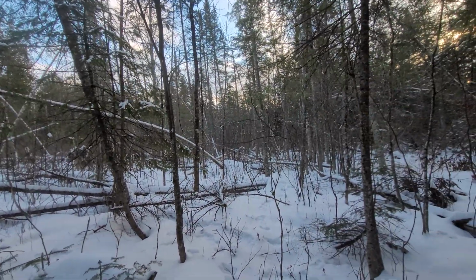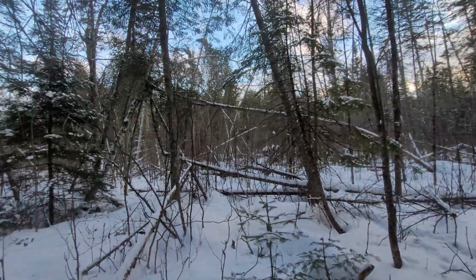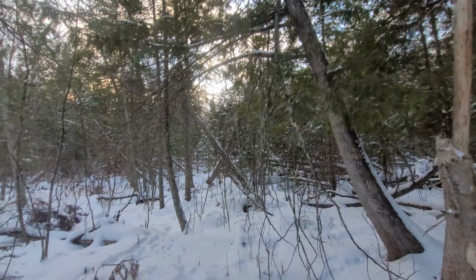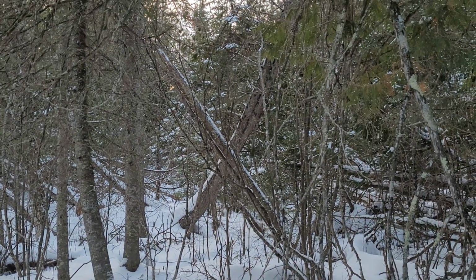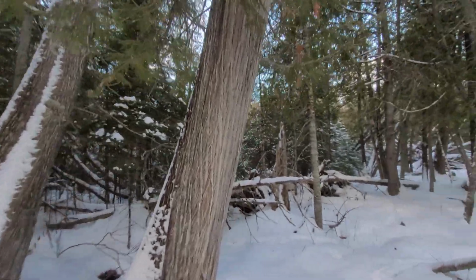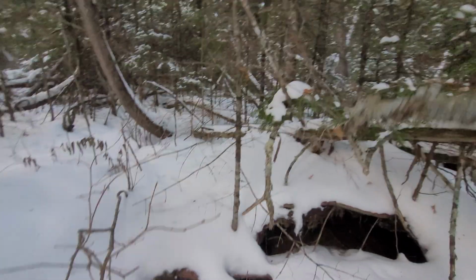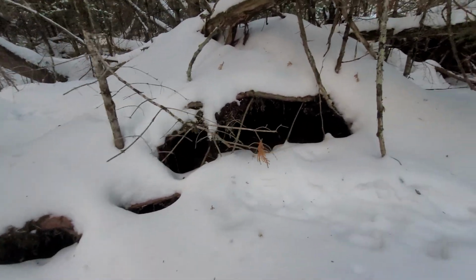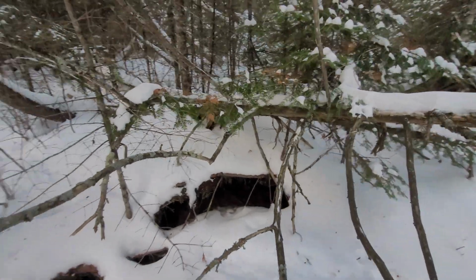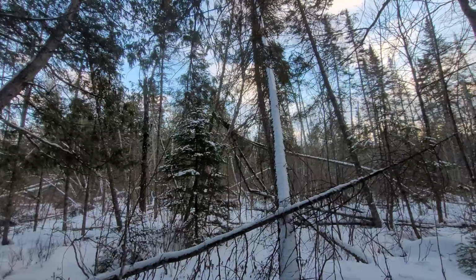Then you have the symmetrical triangle down there. Look at that X. How cool is that? And then you get these uprooted cedar trees, and there's big old holes down in there. You see where the rabbit tracks come into it. Look at that. It's just crazy.